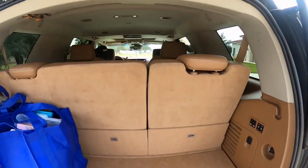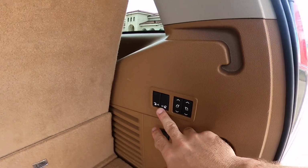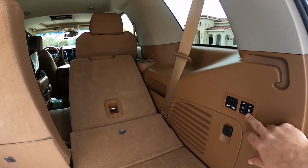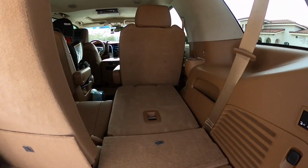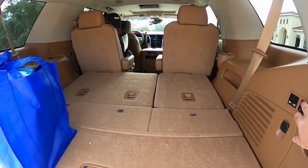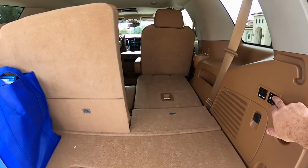So when you come to the back of the car here, these are for the two front seats to fold up and fold down if you want to fold those up. And then these right here are electronic, and they actually fold this back seat flat for you. So you now have a flat floor. You want to fold them back up, go the other direction.